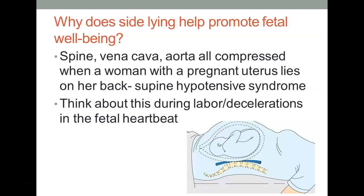Next thing we want to talk about is why does side lying help promote fetal well-being? Well, we know that the spine, the vena cava, and the aorta are all compressed when a woman who is pregnant and has a pregnant uterus lies on her back. And in that supine position, you can get hypotensive syndrome. Notice in this picture, this mom is lying on her back. The weight of the fetus in her uterus is pressing the vena cava against her spine. And so this can cause not only hypotensive syndrome in mom, but it can also cause a lack of blood flow and oxygen to get to baby.